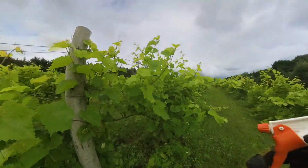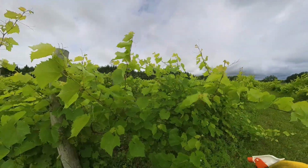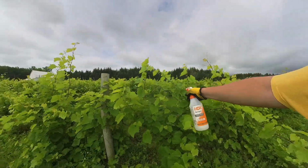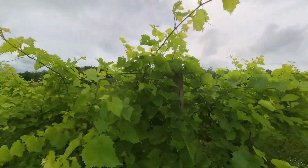But other than that, these grapes are definitely coming in. My dad was really afraid earlier when we cut so much of it off, but I think he's okay with how it looks right now. Even on this side, you have some good solid grapes growing.